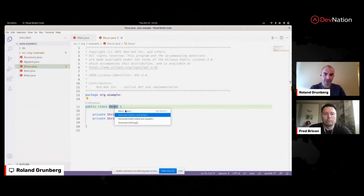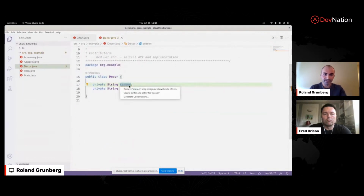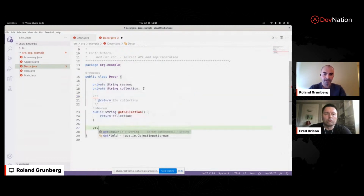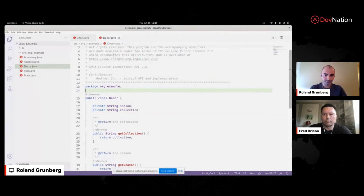And I have generate getters and setters immediately. I can specify which fields they should apply to, and you can very easily do it that way. You can also simply select the individual field and create getters and setters for that. And in addition, you can do it directly from typing. So let's say I want a get method. Well, we don't have get collection or get season, but we can very easily create them like that. It's really straightforward, the kind of stuff you'd expect out of an IDE to very quickly get started.